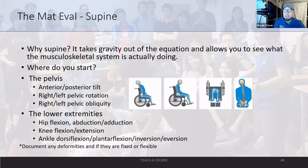So hip flexion, abduction, adduction, knee flexion, extension. If you find any deformities, you're going to want to document whether they're flexible or fixed. So that's going to determine whether you're going to correct that thing or you're going to have to accommodate for that thing. Like I said, for the pelvic rotation, if it's fixed, then you're probably going to have to do some infill in the backrest to meet that backrest with the PSIS to help support that, so that they're just not out there in space. If it's flexible, then you use that 4-point seatbelt to pull them back and straighten them out a little bit so that it doesn't get any worse.